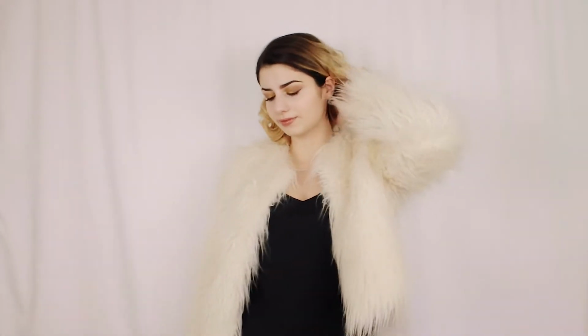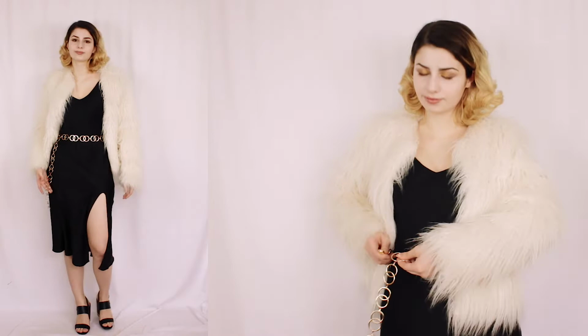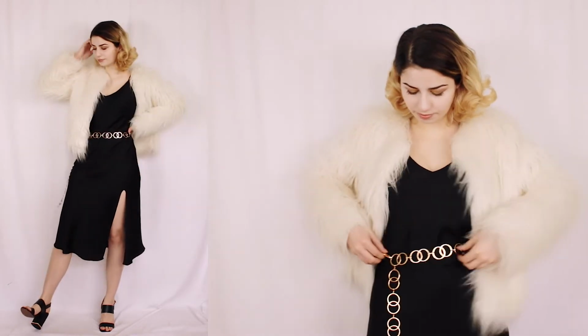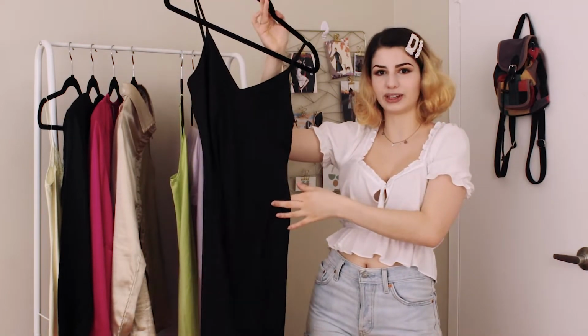So naturally, I threw on my bougie fur coat. I paired the look with these black buckle heel sandals with golden hardware, and I added a golden circle belt to finish off the look. If you wanted to go the extra mile, you could always add more bling with some golden earrings and a clutch.